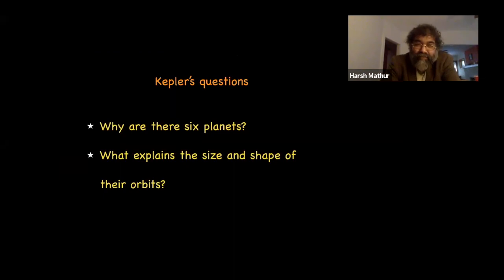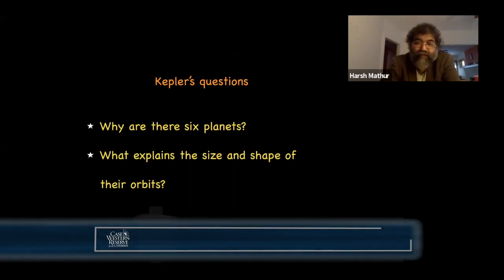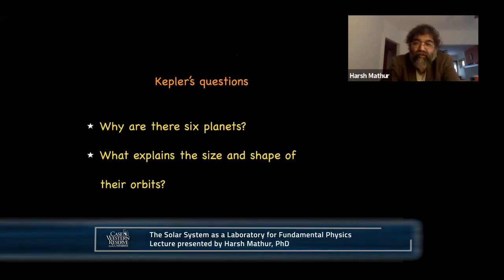However, Kepler, so this is the monumental work for which Kepler is so revered today. But Kepler wasn't really satisfied with this. This was nice, but he had more profound questions. He wanted to know, why are there six planets? And what explains the shape and size of their orbits?